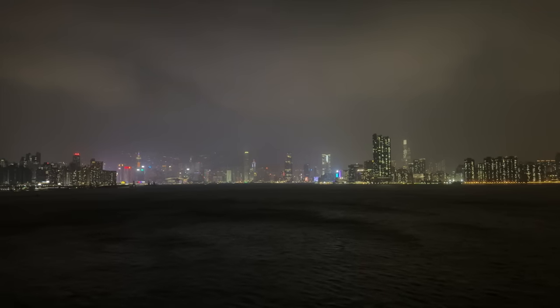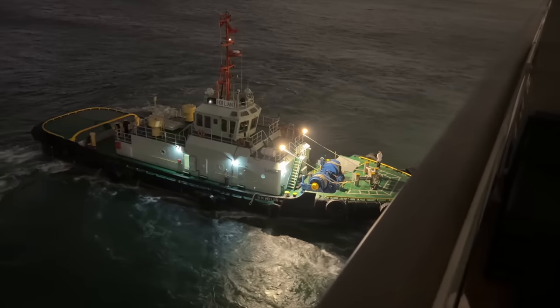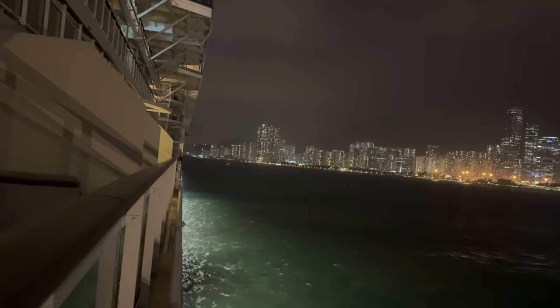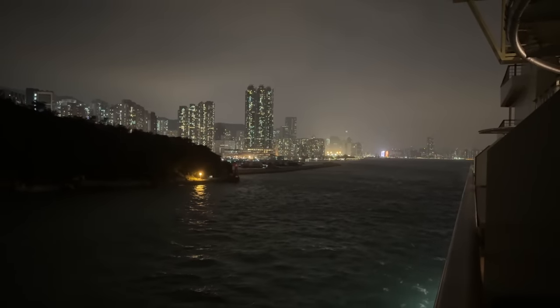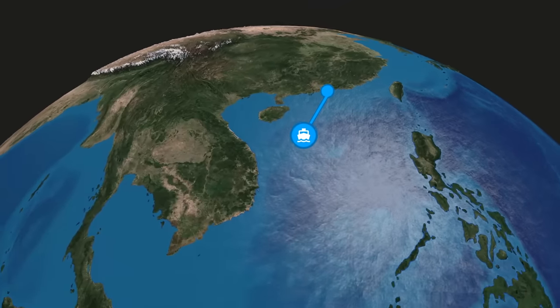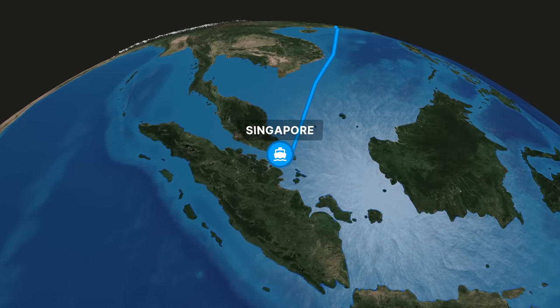After watching the famous Symphony of Lights, which is a daily light and sound show across Victoria Harbour, we're all ready to set sail into the night. Our next leg, as you're already familiar, will take us some 2,000 nautical miles over to Singapore.